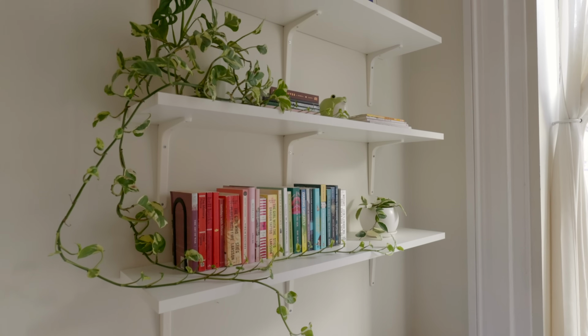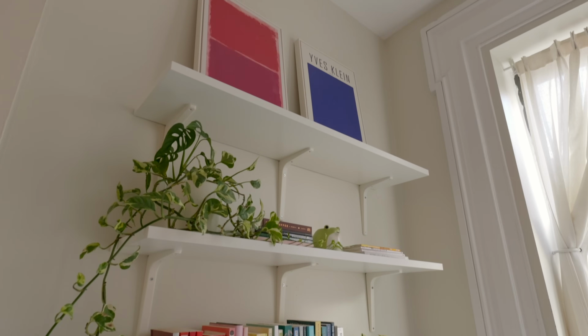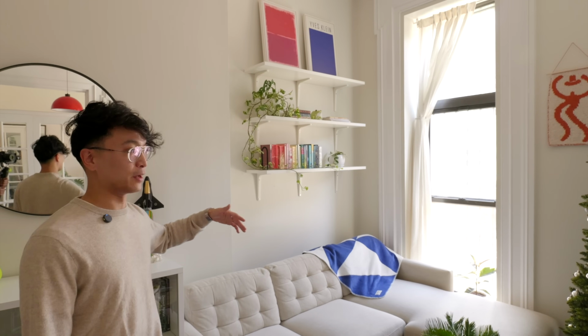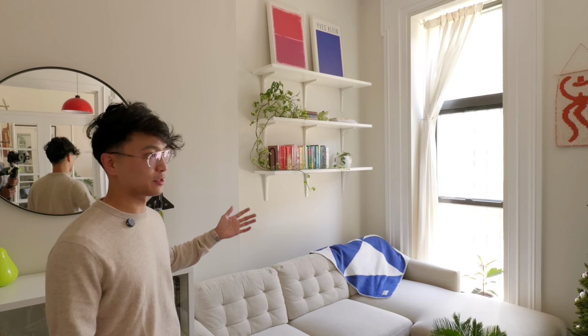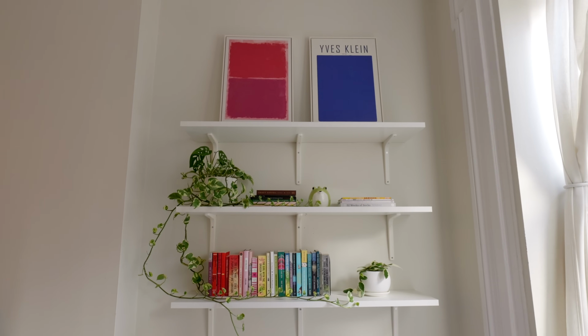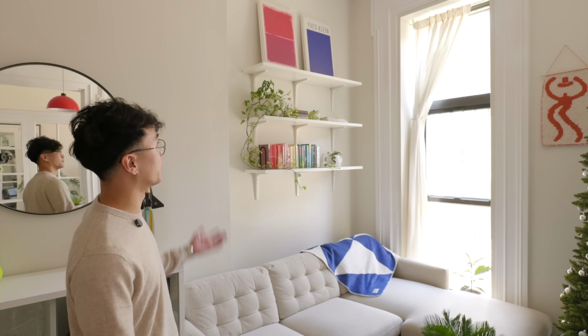So we built a bookshelf where we have some books, plants, and different decor items, and on top we have a couple art pieces that I got secondhand from Facebook Marketplace. These are more abstract paintings from Yves Klein and Mark Rothko. They're both abstract expressionist painters, so we think their paintings look really good in our space and add a really nice touch of colors of red, pink, and blue.